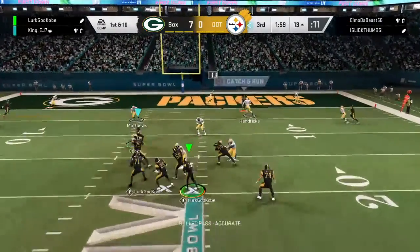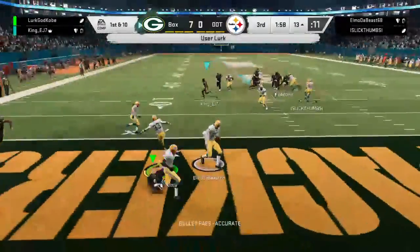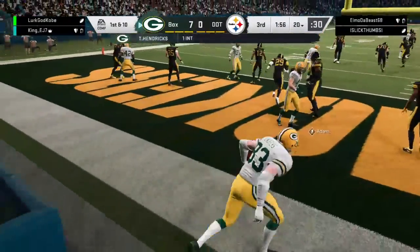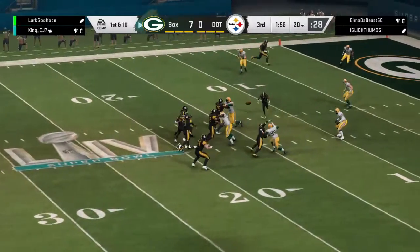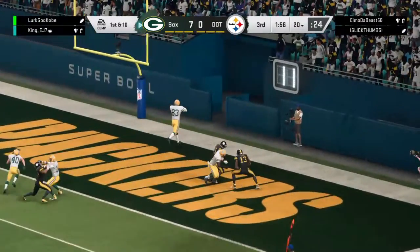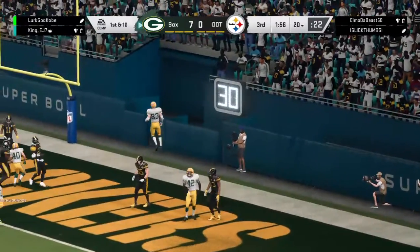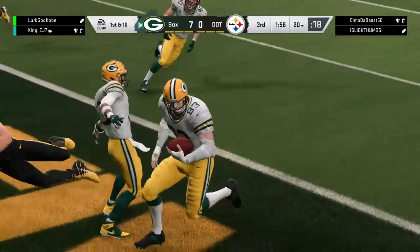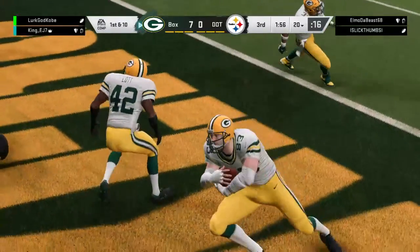From the gun, it's Wilson. And this is going to be intercepted. Picked by Ted Hendricks. As much football as we watch, we've seen this work many times. In the red zone, first down, take a shot at the end zone, and points result. In this case, though, give credit to the defense. They outguessed them, were prepared, and intercepted the pass.